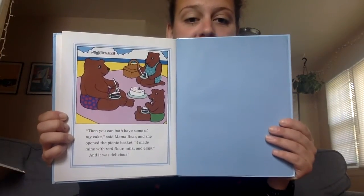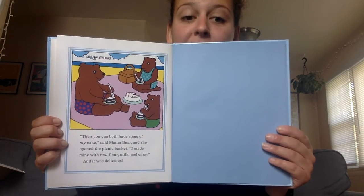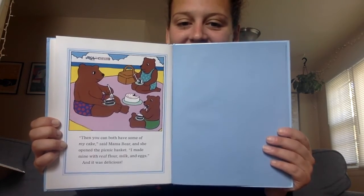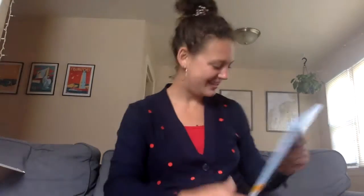Then you can both have some of my cake, said Mama Bear, and she opened the picnic basket. And I made mine with real flour and real milk and real eggs. And it was delicious. The end.